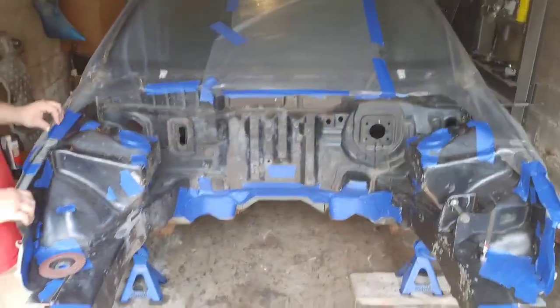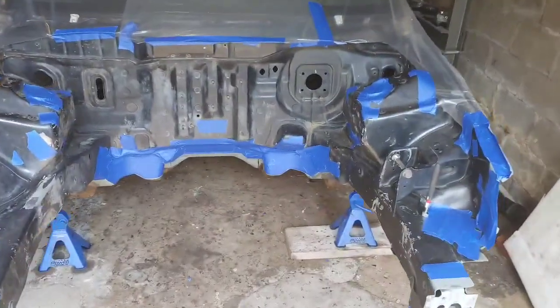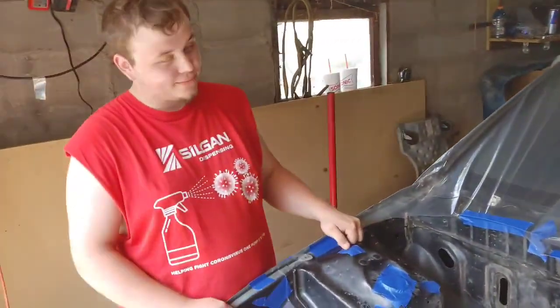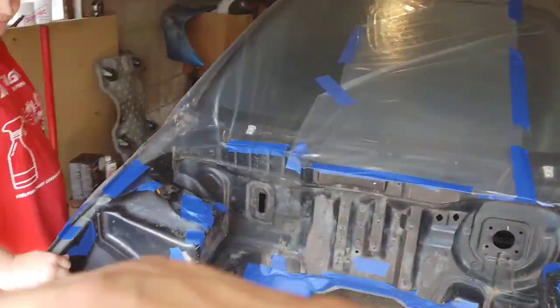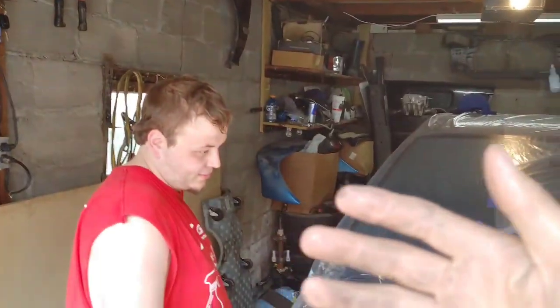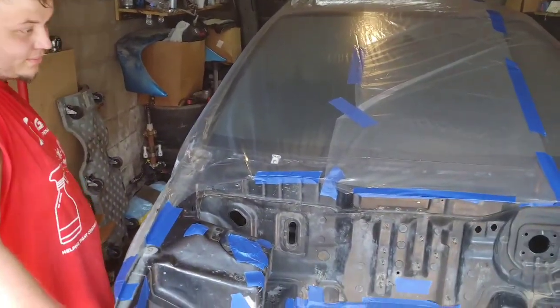But it's stupid. Yeah. I hate doing body work, hate taking stuff off. No. Yeah. Not me. But we work with what we got, guys. Especially ladies. Us men work with what we got.